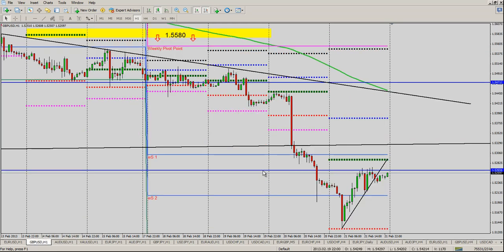So that's all I'm looking for. Again, a breakout, a test of the daily pivot, and then potentially all the way up into the 200 moving average and the missed pivot here. Otherwise, we're going to be trading the break and continuing short in this pair.